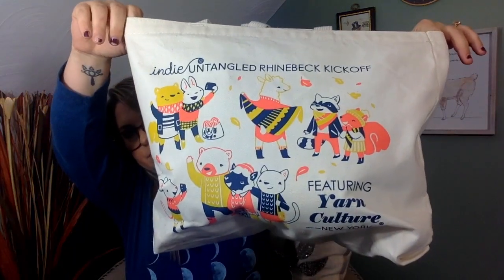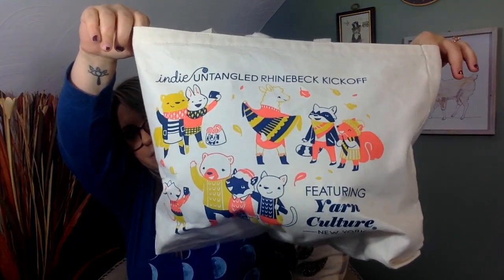But whatever. So the next project I have currently is living in my new Indie Untangled bag, which is so cute. Love it. And I was a volunteer this year. I'll try to stick in a picture. I think I have one. So if you came to Indie Untangled between 3 and 5, then you probably saw me at the front table. And that was a lot of fun. We got this little goodie bag and had a bunch of little stuff in it. So cute.